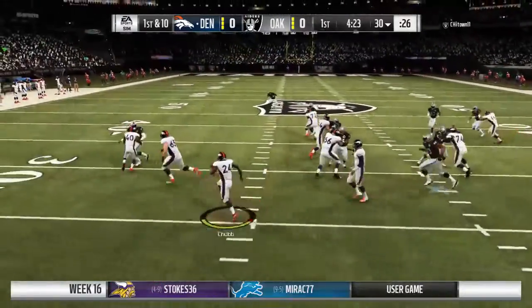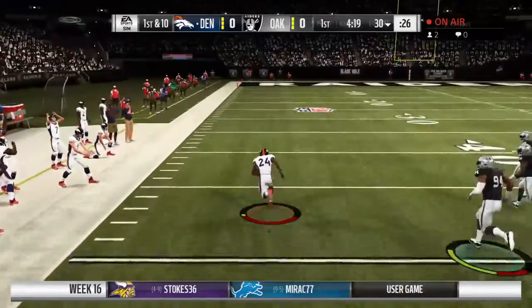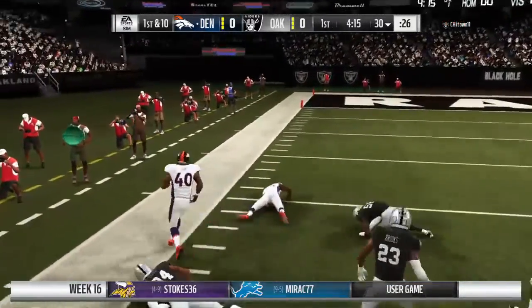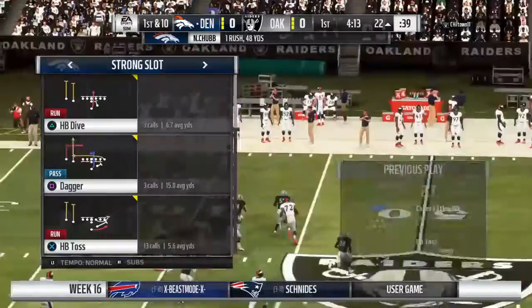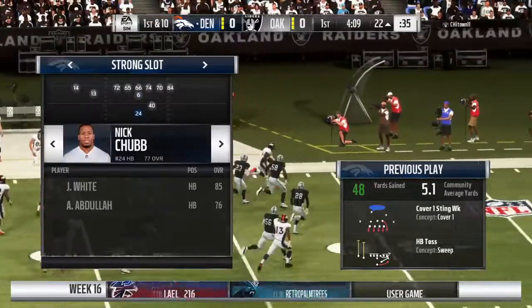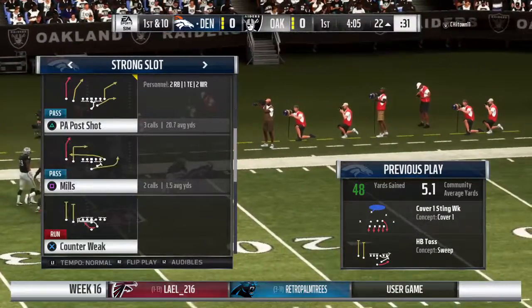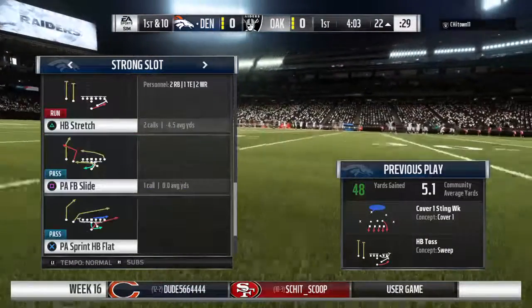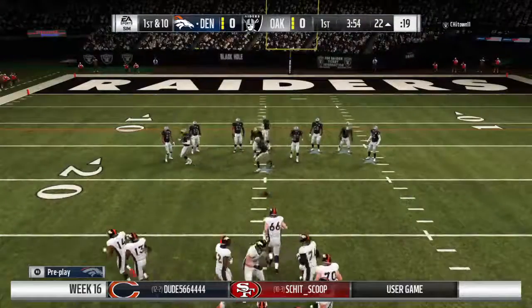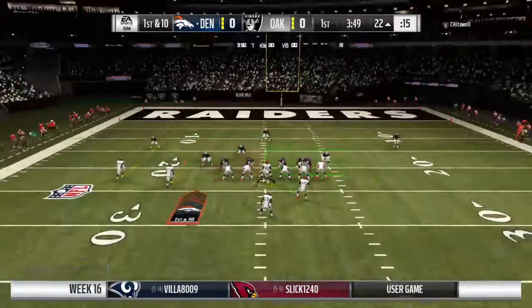They pitch it to Chubb. And an alley to run. 22-yard line. A big play that time out of Chubb. 48 yards. So the big play gets them all the way down to the outskirts of the red zone here for 1st and 10.